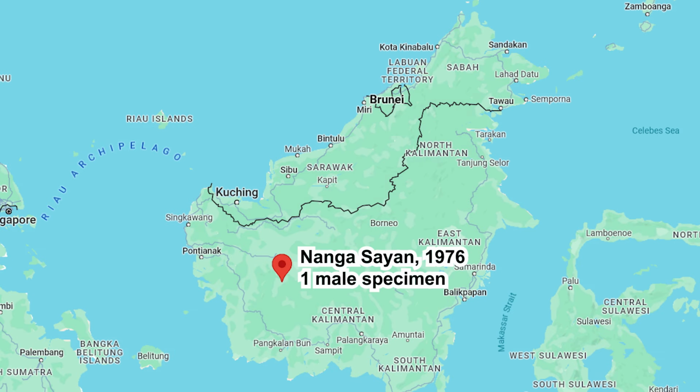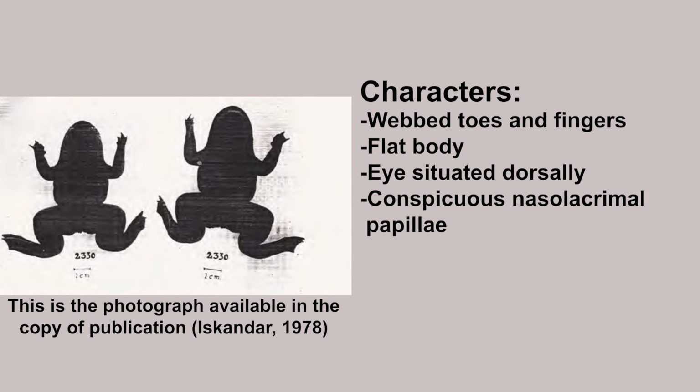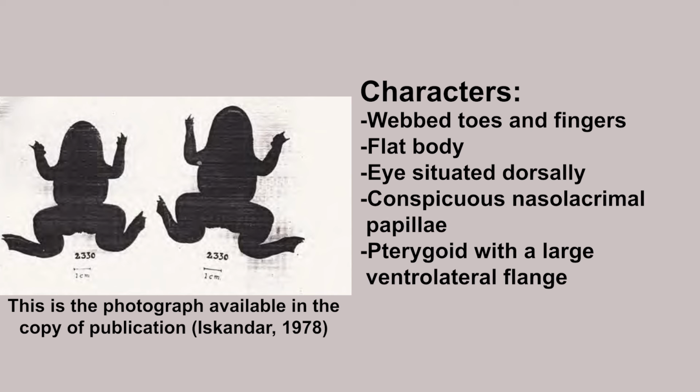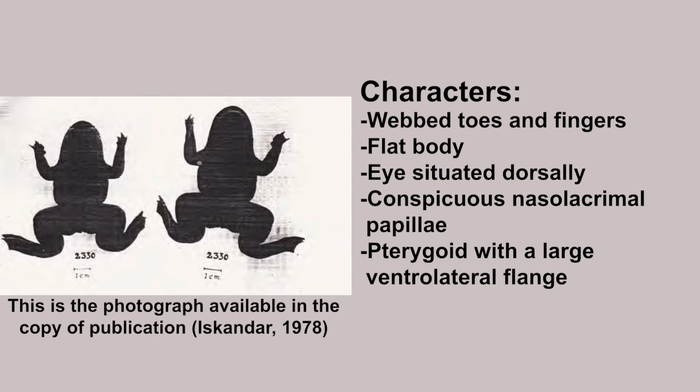In 1976, a male specimen was collected in the riverbed under a large rock in Nangga Sayan, West Kalimantan, Indonesia. They found out that this frog has webbed toes and fingers, a flat body, and eyes situated dorsally. Also some specific characters such as conspicuous nasolacrimal papillae and pterygoid with a large ventrolateral flange. These characters are similar to Barbourula busuangensis, which was discovered in the Philippines back in 1923. And so, this creature was then published in 1978 as Barbourula kalimantanensis.